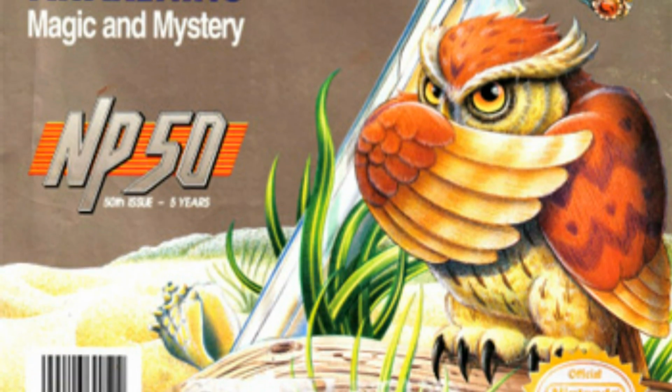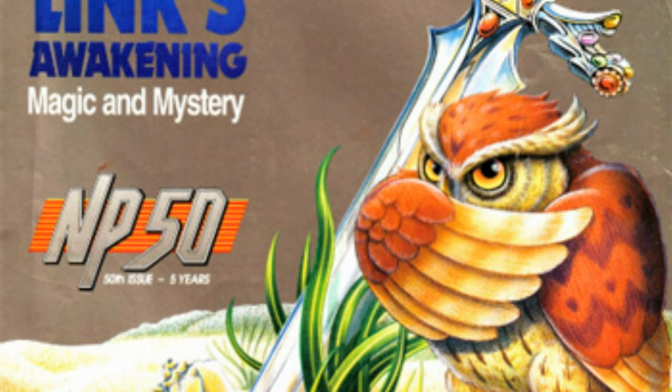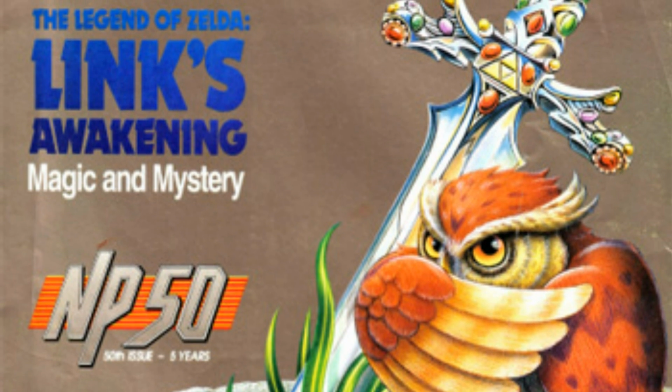Now, my number 2 pick is a lot of people's number 1 pick, but it's my number 2 pick because this is my show. And that will be the Link's Awakening issue. And just fantastic. You can't do graphics pretty much any better than this, except for, of course, the number 1 issue. But I love the sort of bronze in the background.